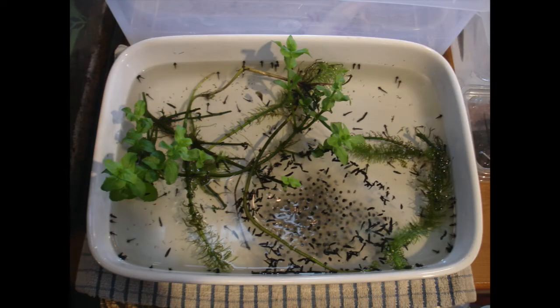On day six, quite a few of the tadpoles have moved away from the main clump of frog spawn, and you can see a lot of them will hang around the edges, or they'll sink to the bottom. But they really don't move much at all. They just sort of stay in one position for a lot of the time.